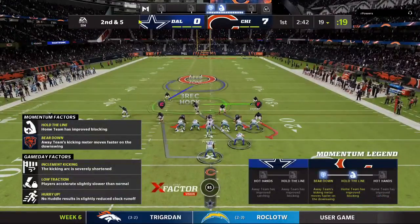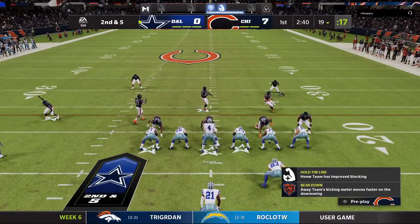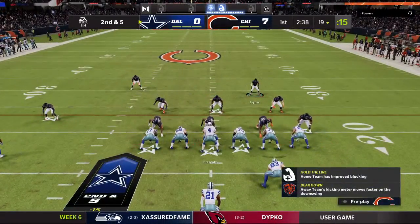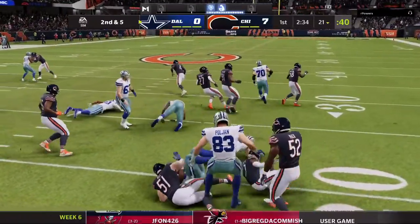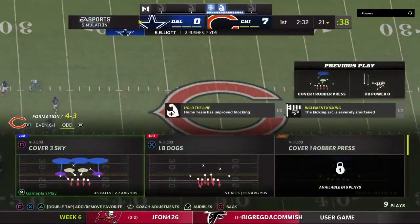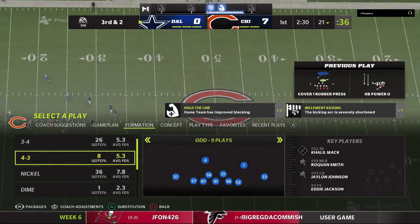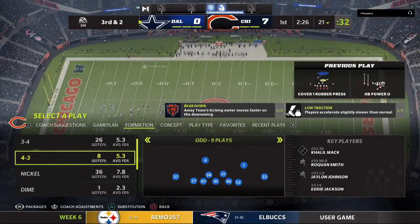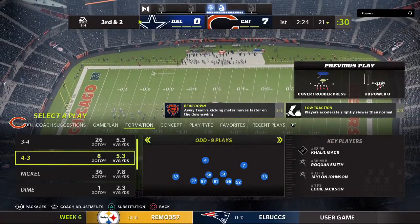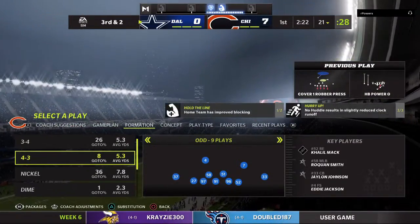Second and 5. A give to Elliott. He is taken down at the 21 after a short gain of 2. Just not a whole lot of room to operate there on that carry. No, not at all. They did a really nice job staying in their proper places and not allowing any lanes to open up.